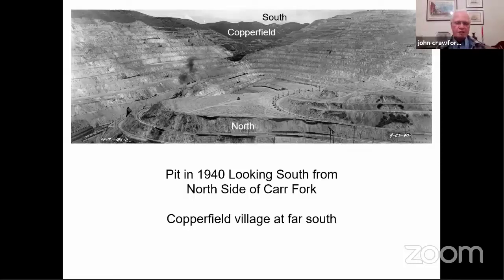Some of these, fortunately, are copies of actual Utah Copper pictures, and they do have the prints dated, which made it quite nice to look at. The other thing that's quite interesting when one looks at this picture in detail is by 1940, they had just begun to get into the full revolving shovels. And so one sees quite a number of the old standard shovels that only had a 180-degree swing.